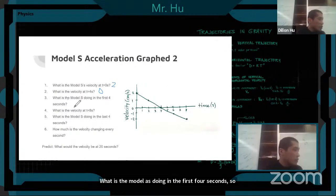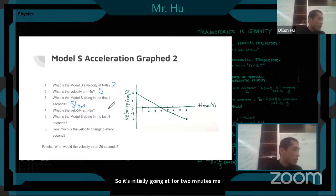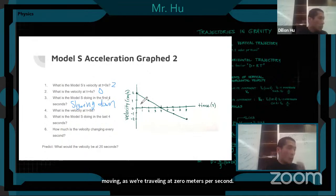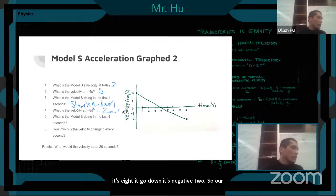So this is actually slowing down. It's initially going at 2 meters per second, all right? And then after 4 seconds, we are now not moving. We're traveling at 0 meters per second. So in order to do that, we actually need to slow down. What is the velocity at 8 seconds? Well, we've got to look at where the x-axis is 8. It goes down, it's -2. So our velocity at 8 seconds is -2 meters per second.